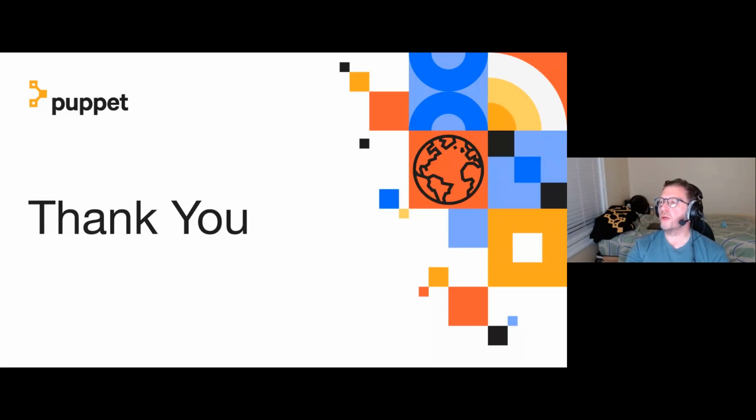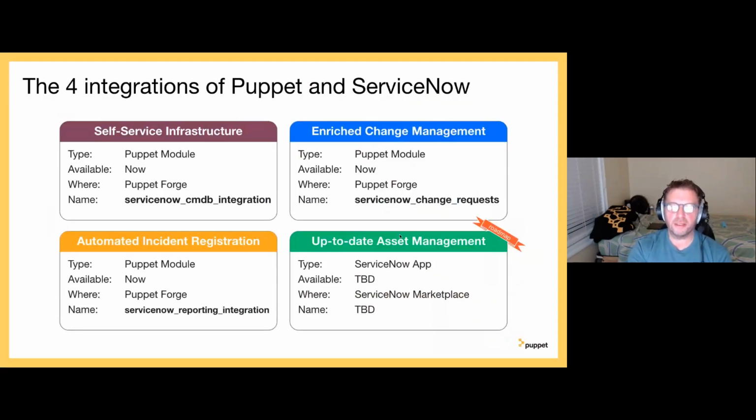Earlier, there was also a question around, are they dependent on each other? So each of those integrations, as I showed in that diagram, they're all completely independent. If you go to the Forge, you'll see three separate integrations that walk through how to install it, how to configure it, and what to do as far as setup.